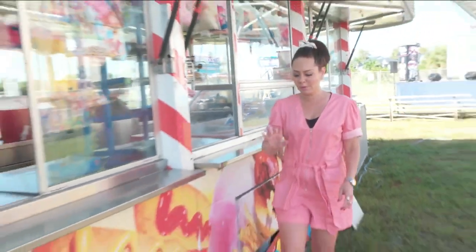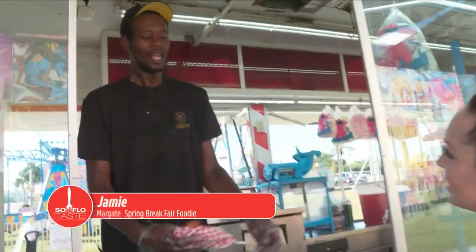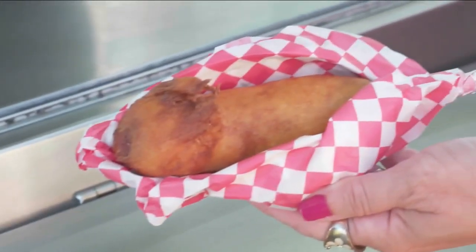And I am here to get one of my most favorite fair foods, the corn dog. But I hear this one has a twist. And here it is, the bacon corn dog. Come on in, I'll show you how it's made.